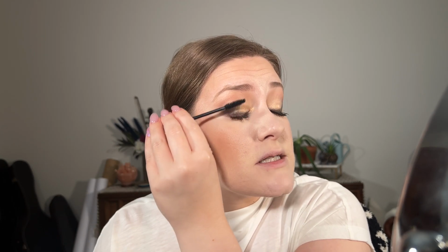The next is Beekman 1702. I cannot wait to get my hands on a few of the products from that line. I have tested them out. I've had samples and wow, I think they're going to help really take care of my skin as it dries out and gets cooler. So I am very excited to make those purchases.